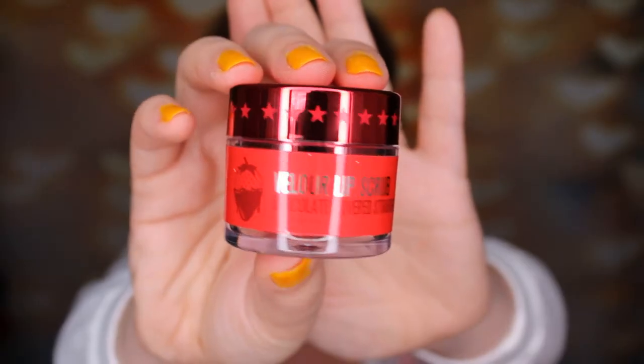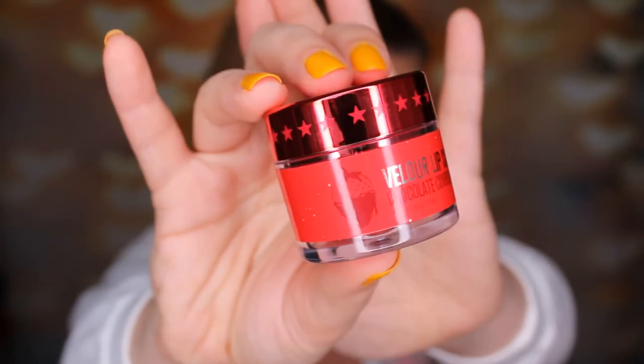I didn't only purchase this, I also purchased this product. This is the chocolate covered strawberry lip scrub. I did open it and I did use it. This is how the jar looks. This is so beautiful. Let me zoom you in, guys, so you can see better. This is how the packaging looks.